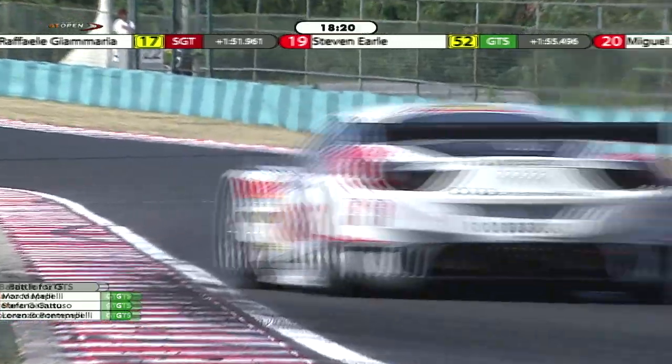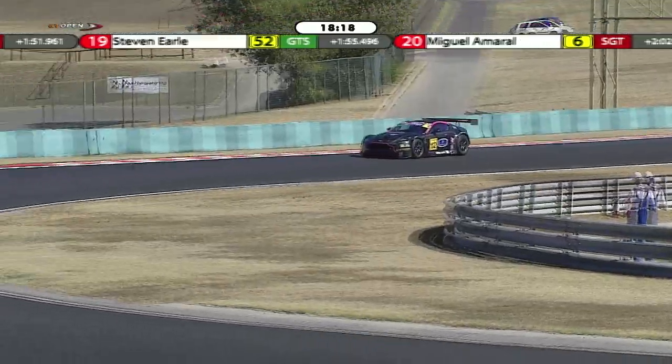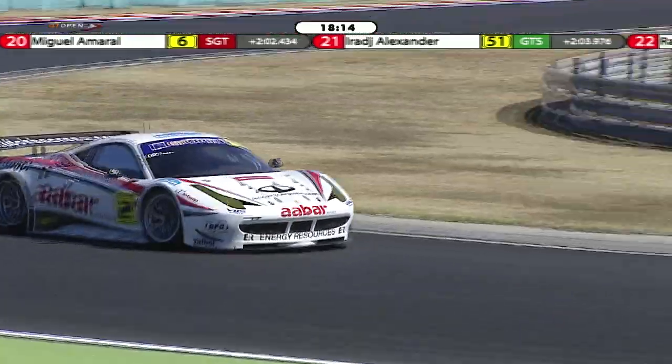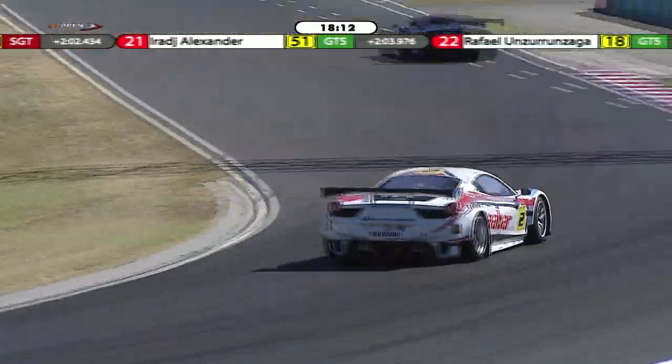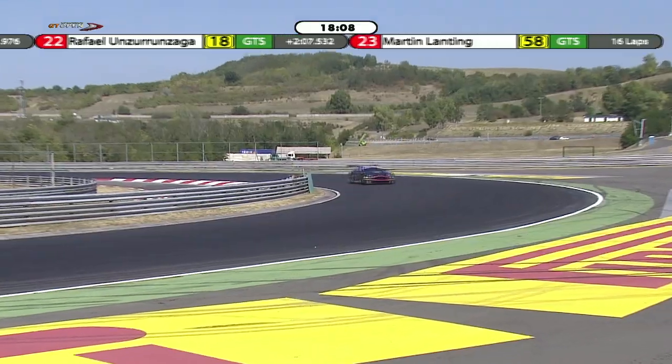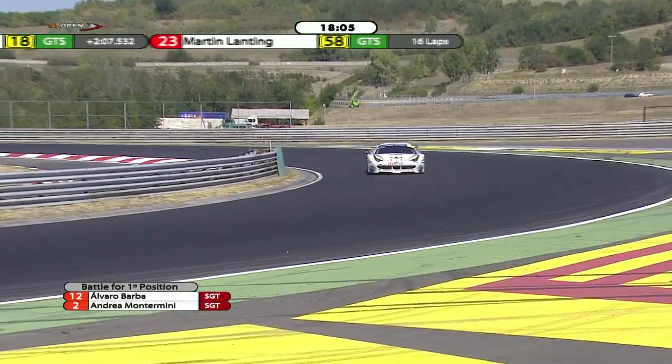faster. That's right, I was just watching the screen, and it's quite a lot more pace than Barra for whatever reason on the last lap, and it didn't look to me as if Barra had traffic ahead of him, so at this stage in the race, Montermini definitely has a lot more pace than Barra. Well, will Andrea Montermini be able to convert that into a victory?